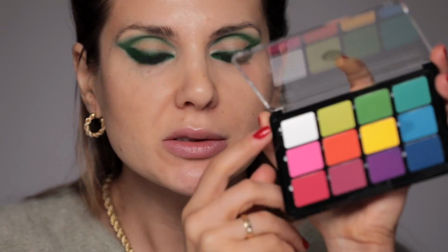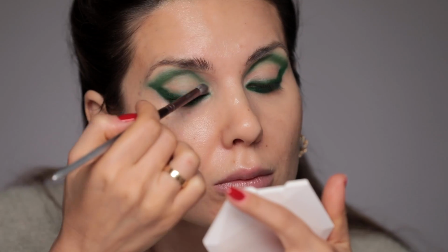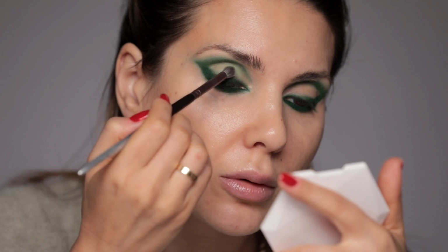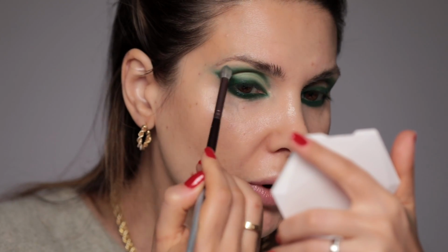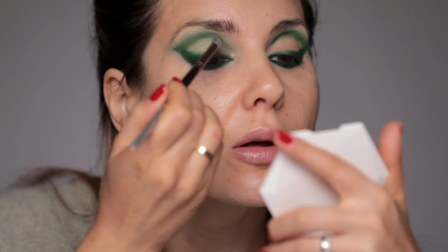And now I'm going to take care of this negative space where I haven't applied anything. I think I'm going to mix white with a little bit of this and maybe a little bit of this, just all three of them together. I like this color a lot. The one that goes in the middle, it's so pretty. On the brow bone, just to sort of mix everything.